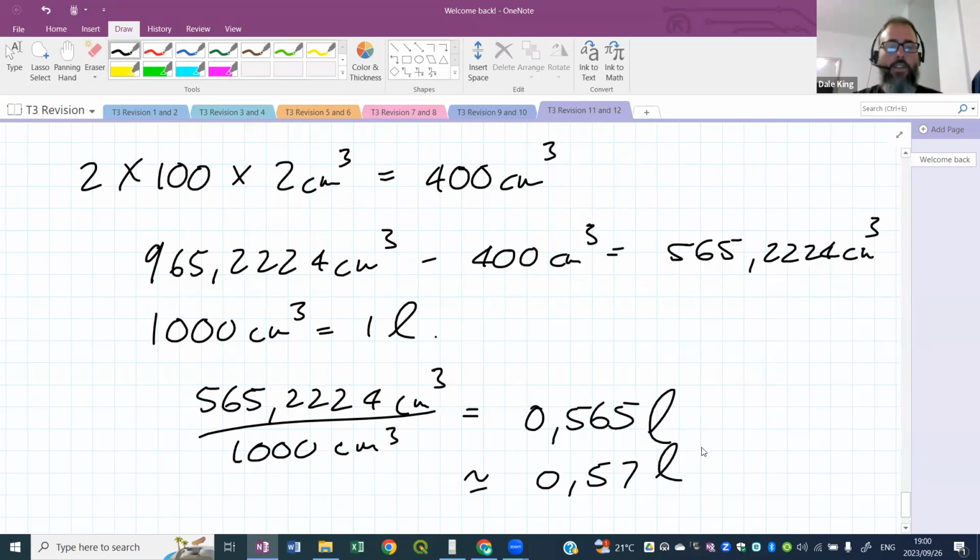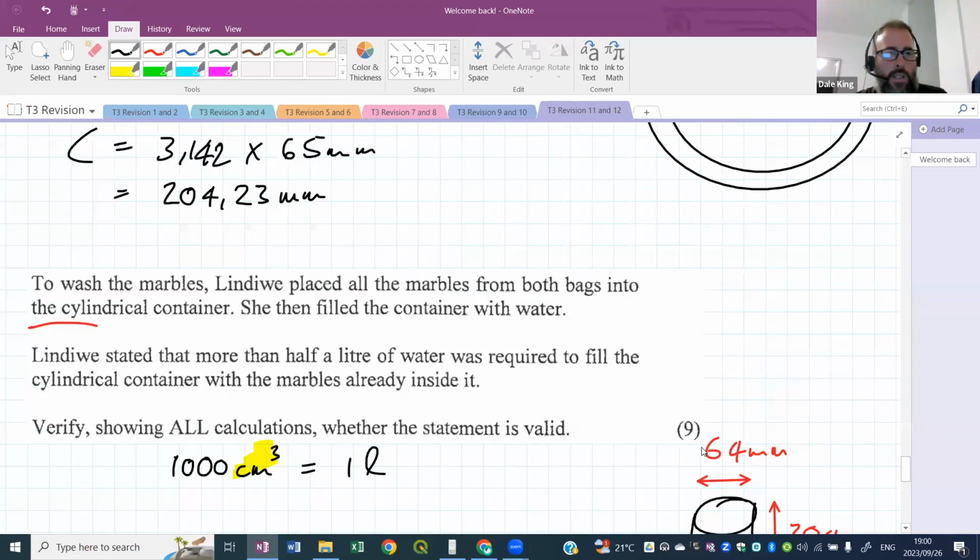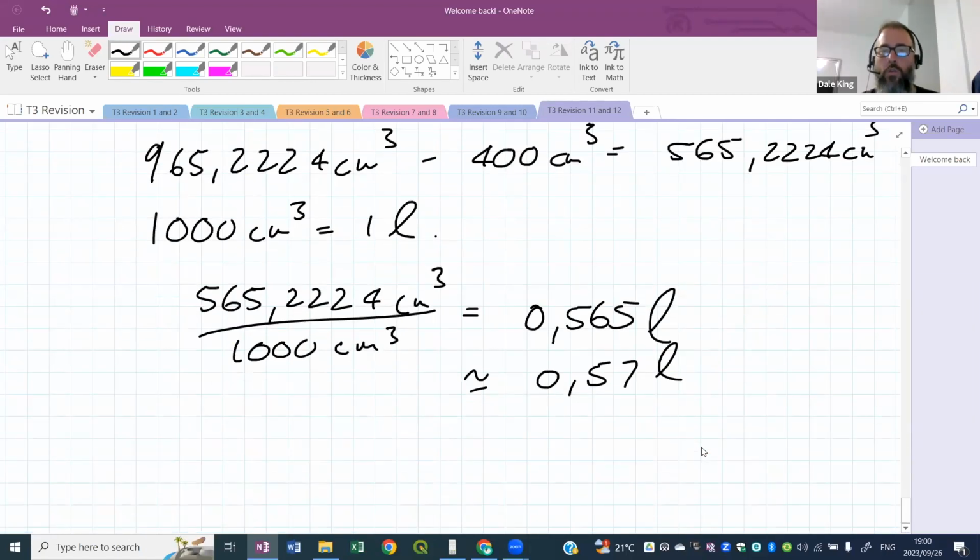All right. Now let's go back to the question. She says, Lindiwe states that more than half a liter of water is required. Her statement is true. The difference between the volume of the can and the volume of all the marbles is 0.57 liters, more than half a liter.